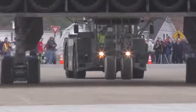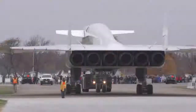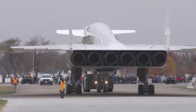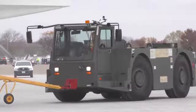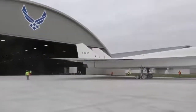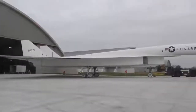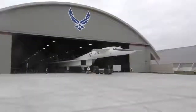Another part of the XB-70 were its advanced engines. They were test engines. They were not production engines. In fact, there were only about 30 or so J-93 engines built. It used a special fuel, JP-6. And the thrust of a J-93, one of these engines on the XB-70, is equivalent to the thrust on a frontline advanced fighter flying today.